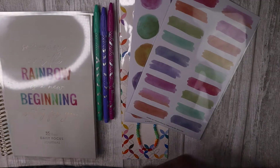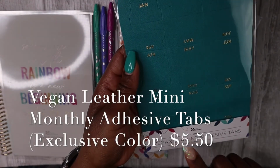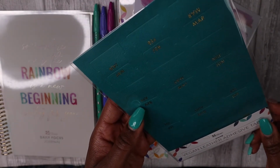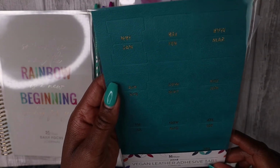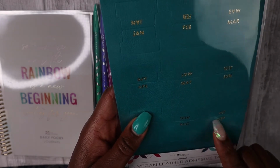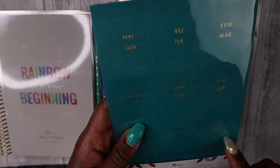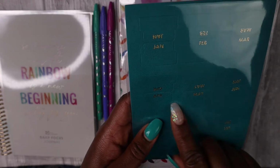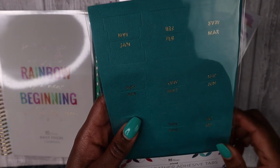The next thing that we have are these vegan leather adhesive tabs. Oh, that's really cute. Very sophisticated, actually. Okay. I wonder how well they stick, though. I'm going to try them out in my Daily Petites. They're really cute. So I think my next one is April, May, June, and I'm going to try them as my tabs for that one.